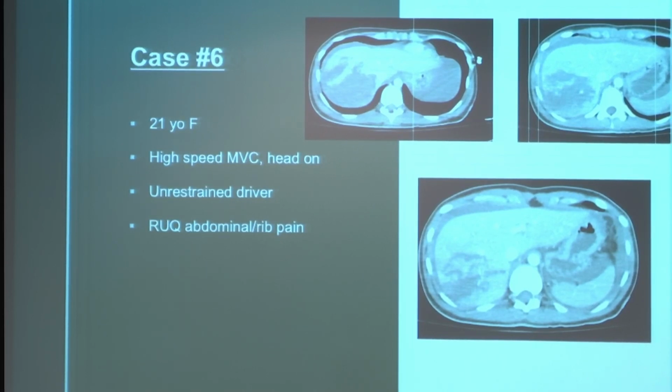She went immediately to interventional radiology. This is a blush right here. And right here actually too. Because of IR embolization, she ended up not needing an operation. She never needed a unit of blood because as soon as she hit the door and became hemodynamically unstable, she got resuscitated. She was a transient responder, we say, right? So she initially went up, then starts drifting back down again.